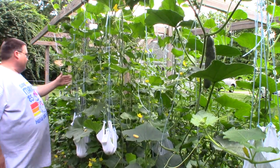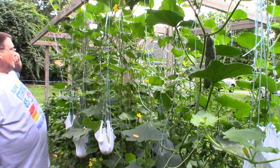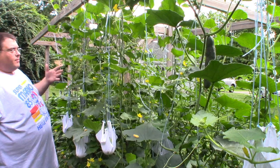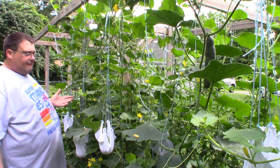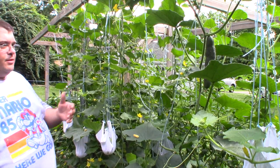I have some more that I'm going to need to get in slings soon. There's just female flowers that have flowered all through here. We'll see which ones got pollinated and set. But it looks like I'm going to have quite a few cantaloupe.